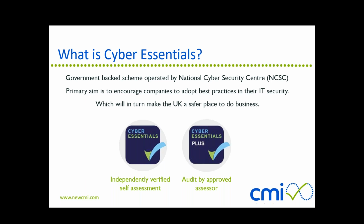So what is Cyber Essentials? I'm hoping many people have heard of it, but again, it's something that's been increasingly publicised. It's been around for a number of years now, and it is a government-backed scheme that is now operated by the NCSC, which is the security centre part of the government. It's really put in place to give businesses the ability to gauge themselves against what I would call fundamental best practice, and we'll talk about those areas in a second.